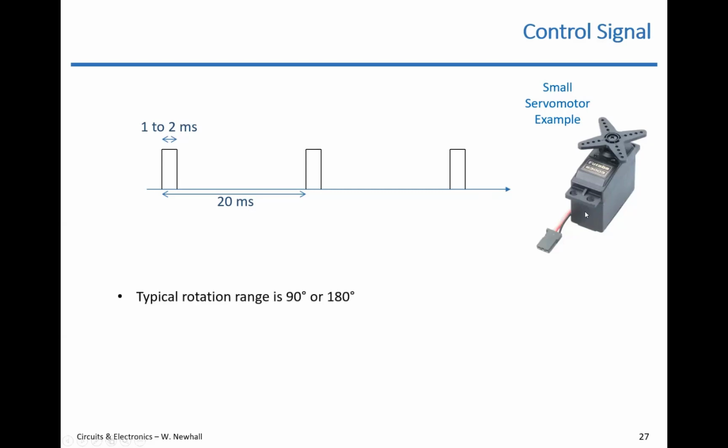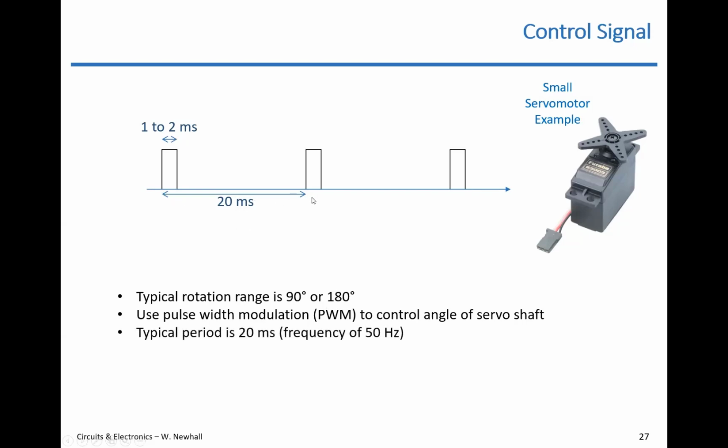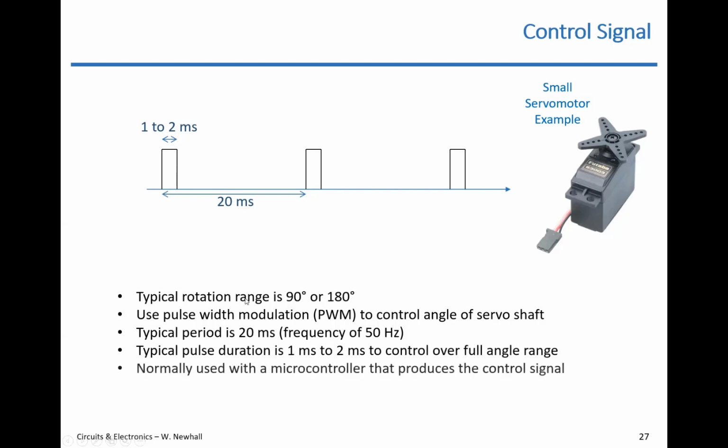The typical rotational range of these small servo motors is 90 degrees or 180 degrees, and you're going to use pulse widths to control that angle. The period is typically 20 milliseconds, and the range of pulse widths is 1 to 2 milliseconds. So you use a microcontroller to control the position of the servo motor shaft. You're going to have a frequency of 50 hertz, or a period of 20 milliseconds, and then you control the pulse width between 1 and 2 milliseconds to control the angle.